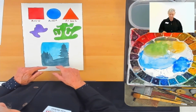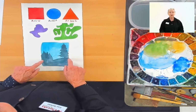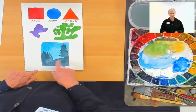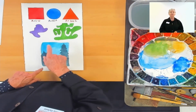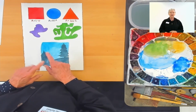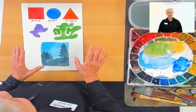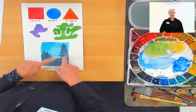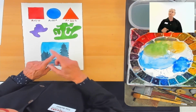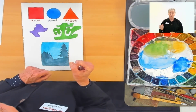For example, in this little study that I did, I have a clear boundary around this little painting. My positive shapes are the trees, of course, and my negative shape is the sky. A real painting is never this simple, and in fact, that's boring in itself. But you need to always be thinking about the negative shape just as much, or perhaps even more, than you're thinking about the positive shapes.